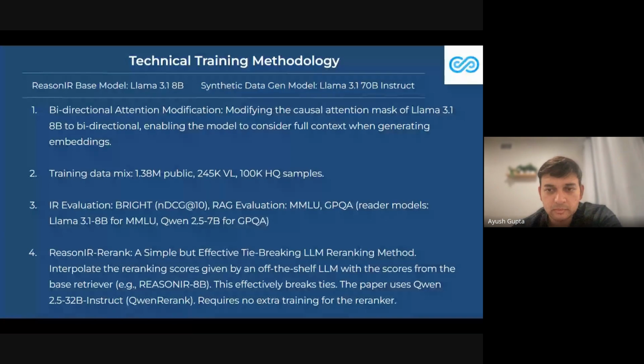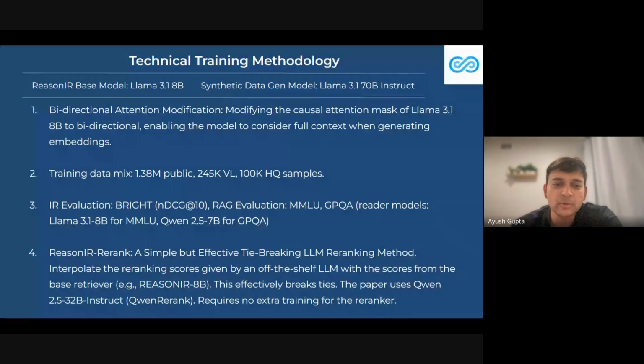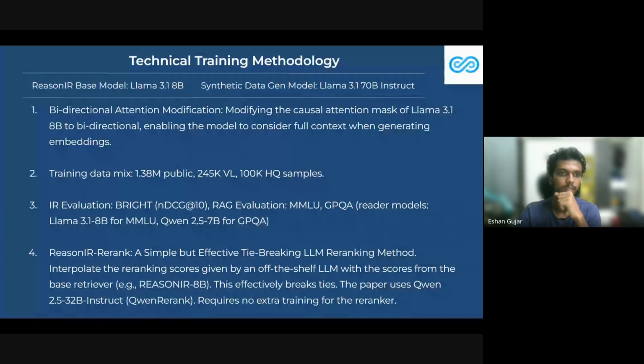And this NDCG@10, let me explain roughly. Basically, you try to retrieve 10 documents and see how much you're able to retrieve. For IR evaluation, NDCG is normalized discounted cumulative gain, and it's a very standard metric for search and retrieval.